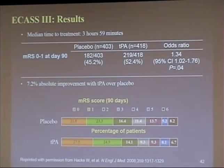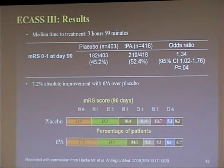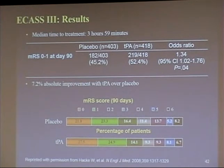So this was tested within a wide range of windows. They did it for people under 3 hours, and 6 hours, and so on and so forth. Under 3 hours is when they found the most benefit. Under 3 hours, if TPA is given, more people got benefit from TPA than people who did not get TPA. But for 6 hours, it did not work in the United States. Fortunately, I was one of the principal investigators who was involved in the study for 6 hours.